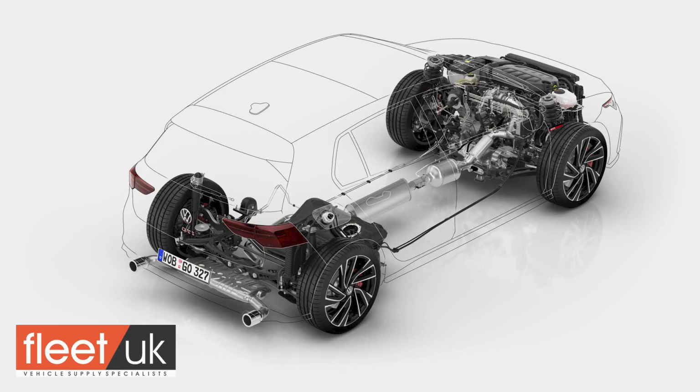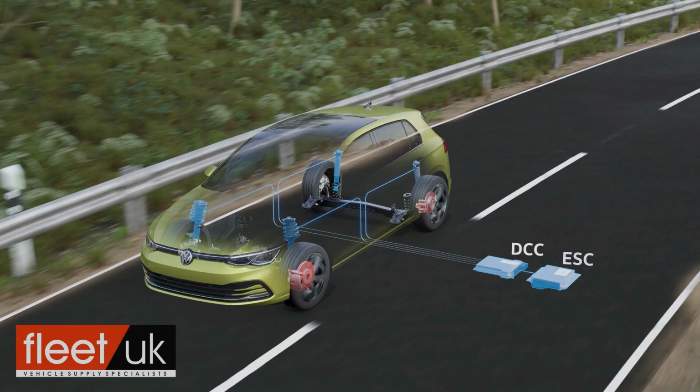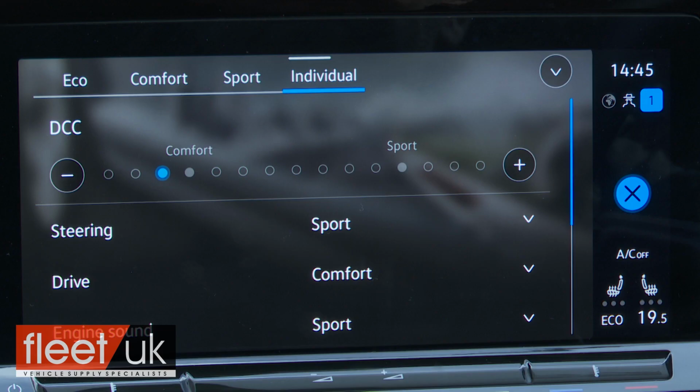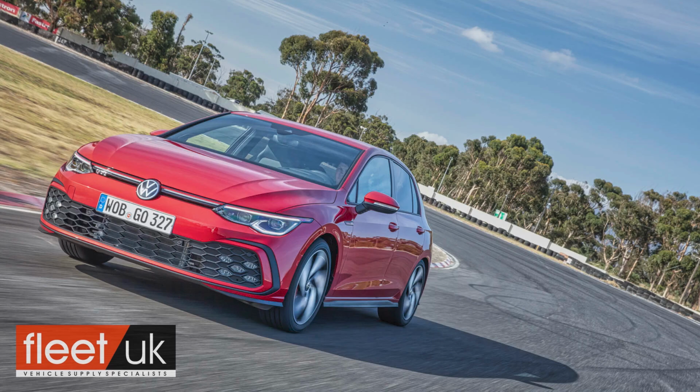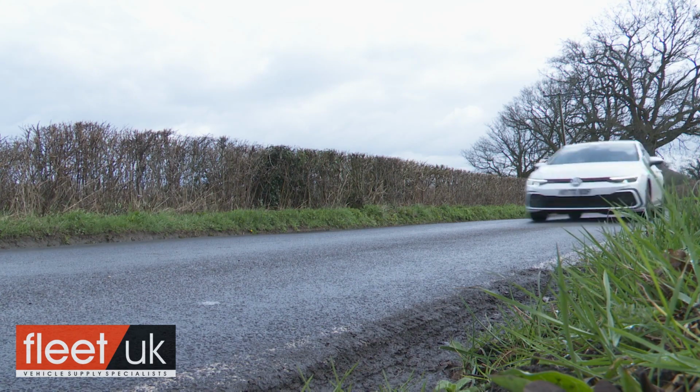On top of that, spring rates have been increased by 5% at the front and 15% at the rear. The DSG 7-speed automatic gearbox that we're trying today is a different, sharper reacting shift-by-wire setup. And the DCC, dynamic chassis control adaptive damping system, that's a must-have option, has been completely reconfigured to be far more tunable. So a keen owner could set up his GTI just as a race driver would set up his race car.